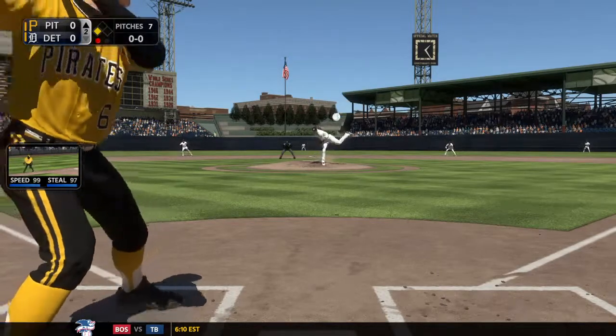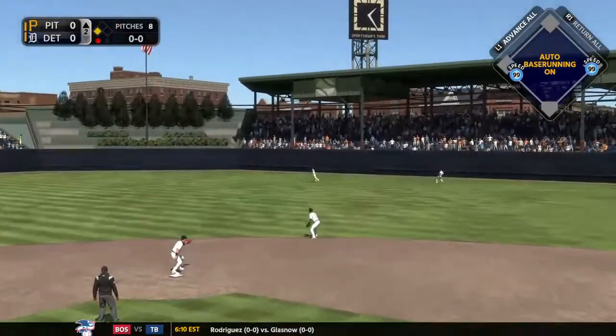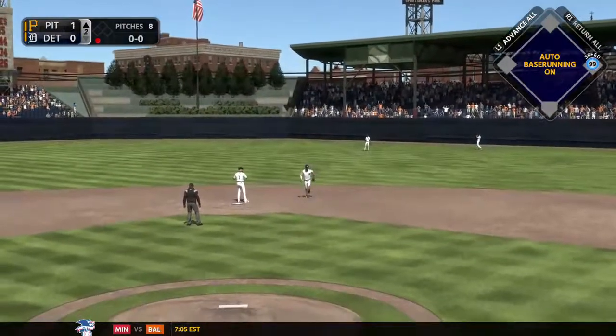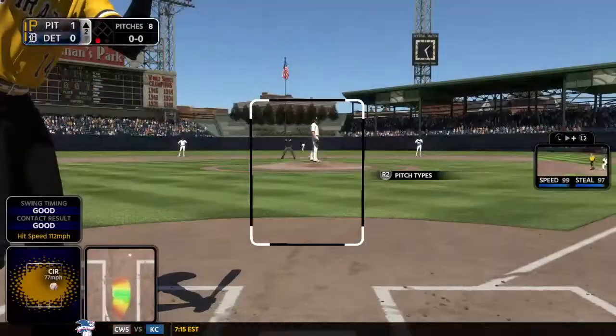First offering on its way. Line drive to center field. And that gets down as he can't get there in time. And the run will score as the Pirates are on the board first. It's 1-0. Now to the plate, Ernie Banks.